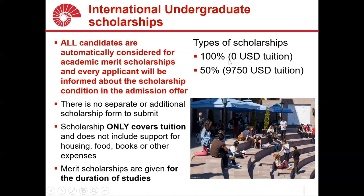What about the types? How many types? We have only two types of scholarships. Either it's 100%, and it's very, very competitive here, or 50%.